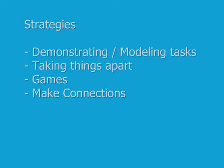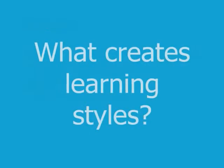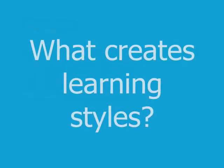Strategies that are appropriate for these students include demonstrating or modeling tasks, taking things apart, incorporating games, and allowing them to make connections. A question that is asked is, what creates learning styles?